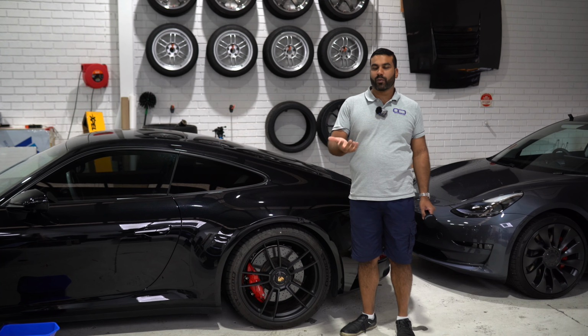I suppose it's one step down from the GT3, not quite as hardcore, but it's arguably better for the road because it's not so hardcore, it's a bit more comfortable. It still has center lock wheels. I question that decision. Yeah, they look cool, but it just makes it harder to change wheels and tires and things like that, but it looks cool.